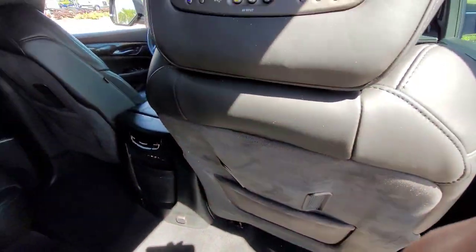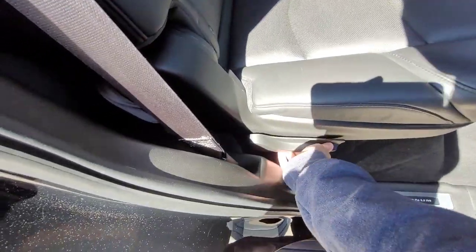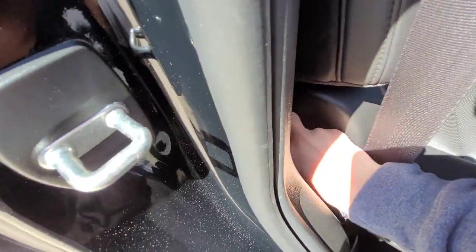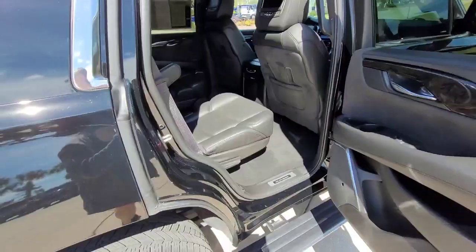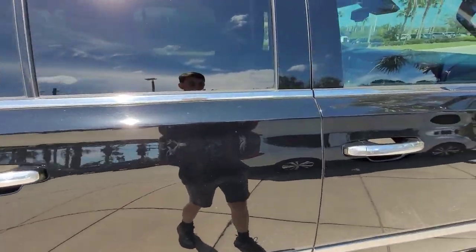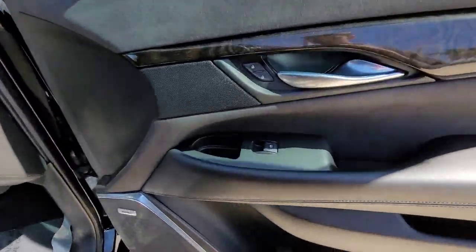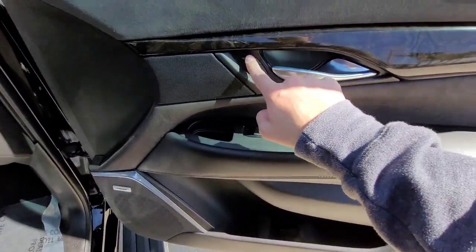So now we'll climb back here to the middle row. And I want to talk about these. This will fold the seat like that. And this little tab here will do the same for you if you're sitting in the third row. Got a little storage cubby here. Your unlocks and locks.